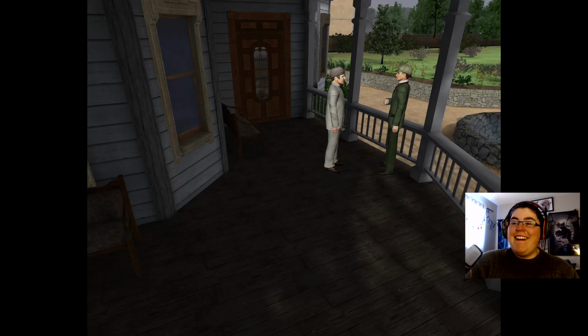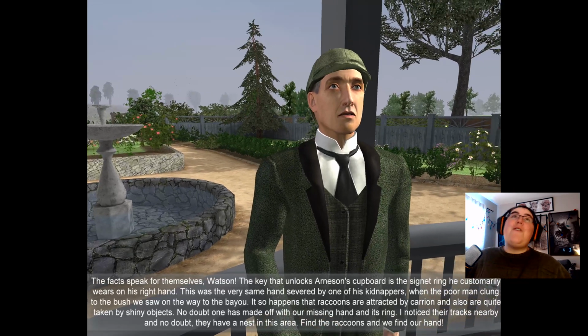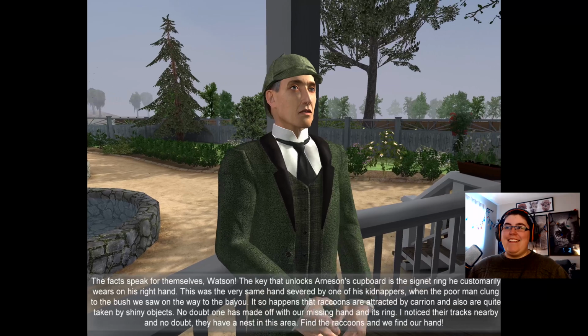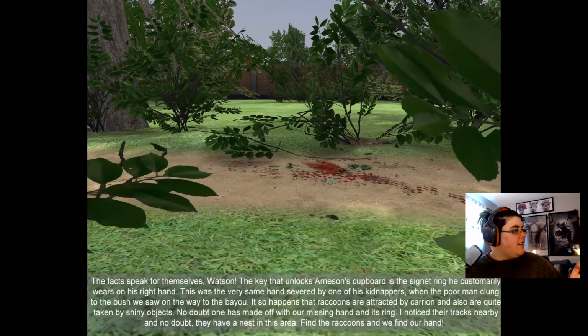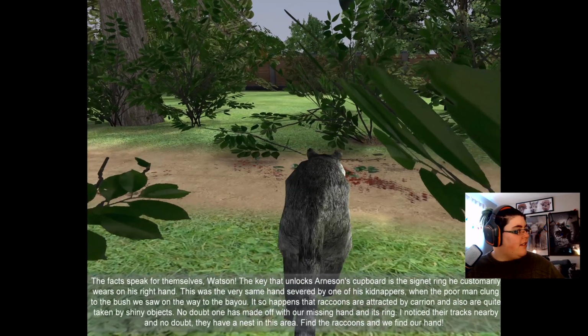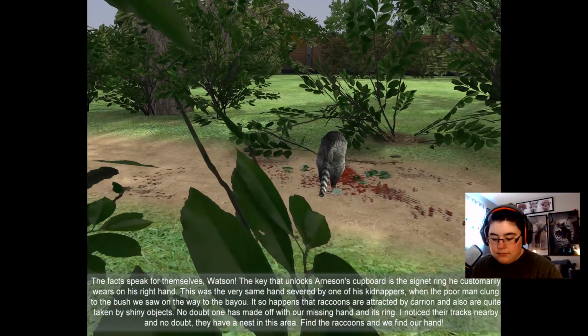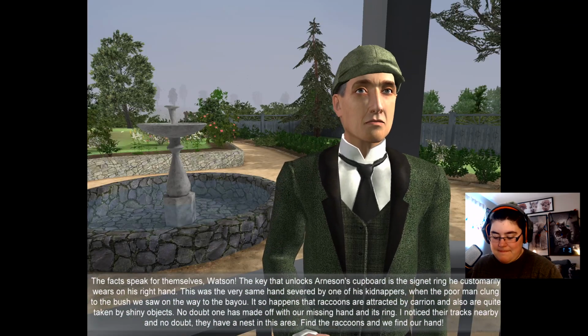The facts speak for themselves, Watson. The key that unlocks Arneson's cupboard is the signet ring he customarily wears on his right hand. There was the very same raccoon severed by one of his kidnappers when the poor man clung to the bush we saw on the way to the bayou. I should be paying attention. It happens that raccoons are attracted by carrion and also are quite taken by shiny objects.